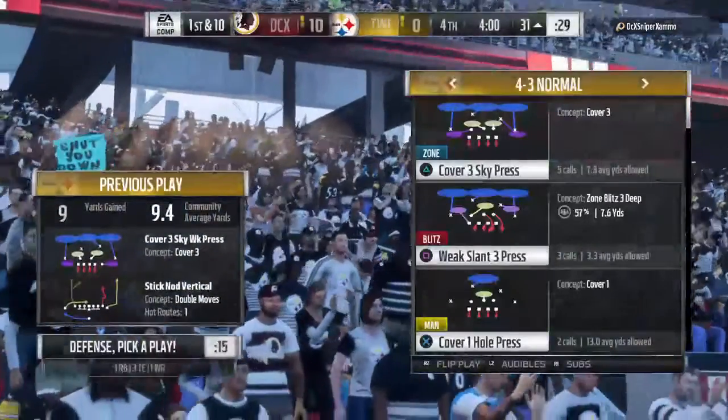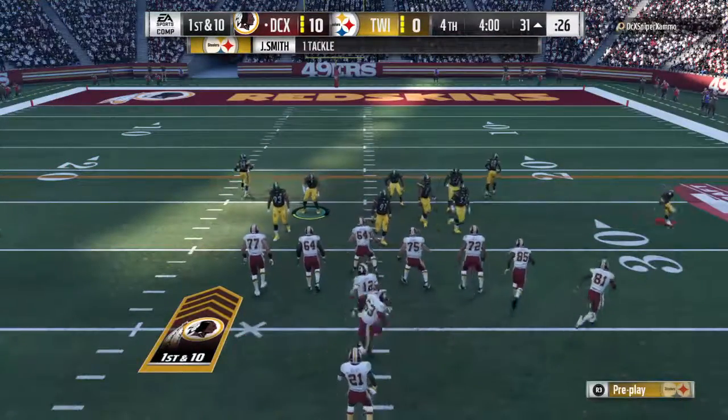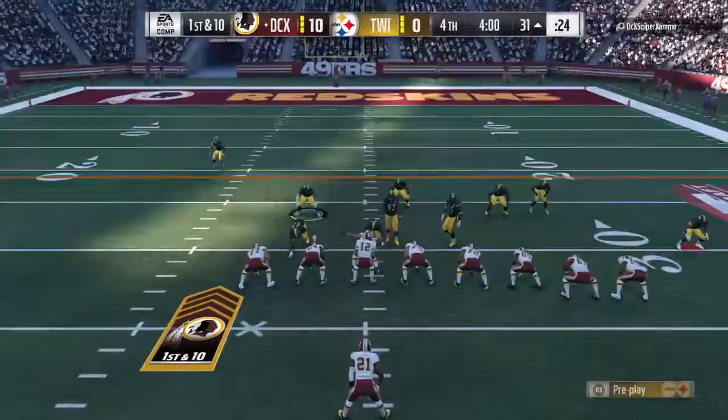Back now here in Santa Clara. It's the Redskins with the football and the lead as we start the 4th. And on the outside, they're playing press coverage.